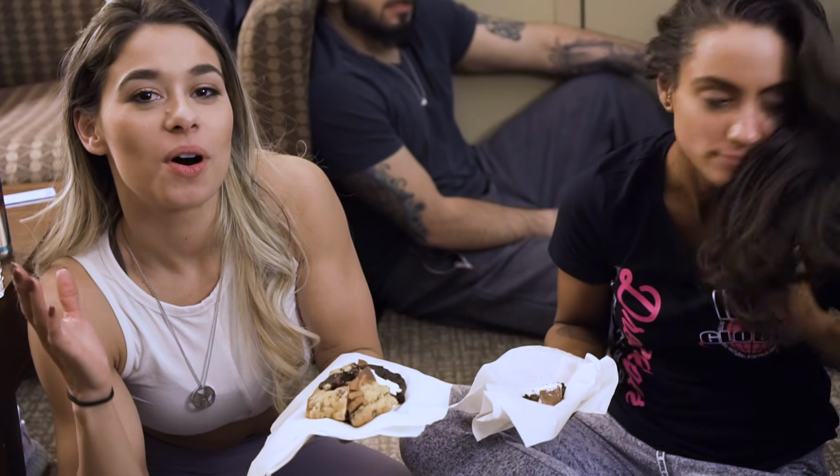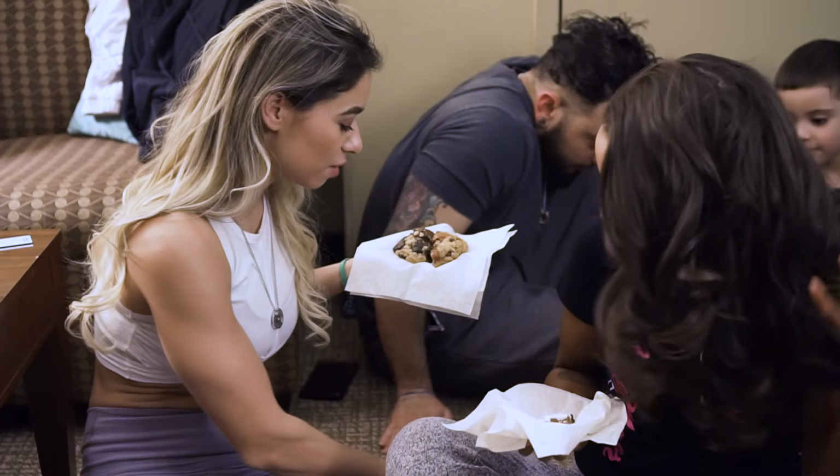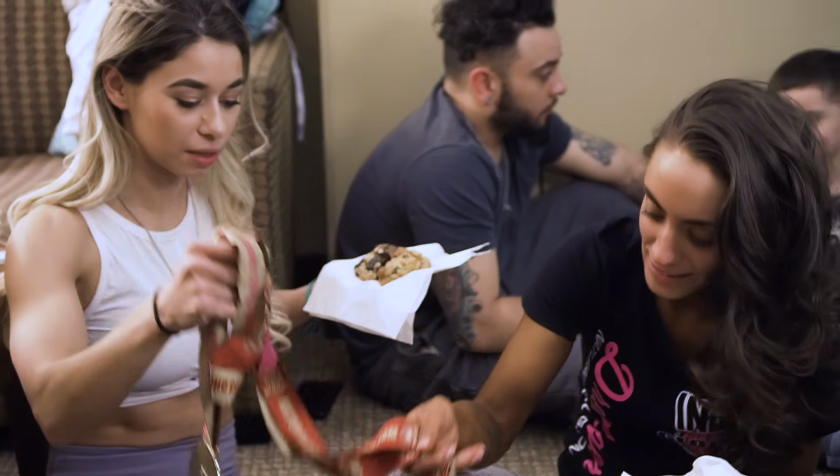Alright guys, so Jessie just competed. Ooh, I look like a mess. And she got these 2 medals. She placed first place in both Bikini Novice and Bikini Open. She is a champion for sure.